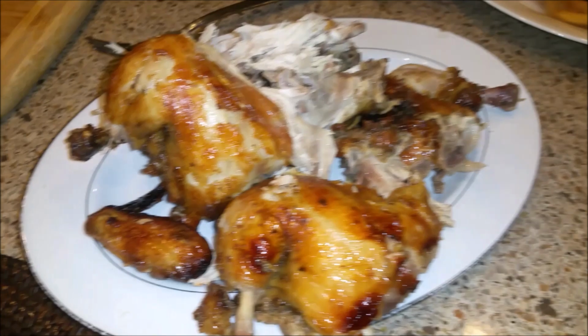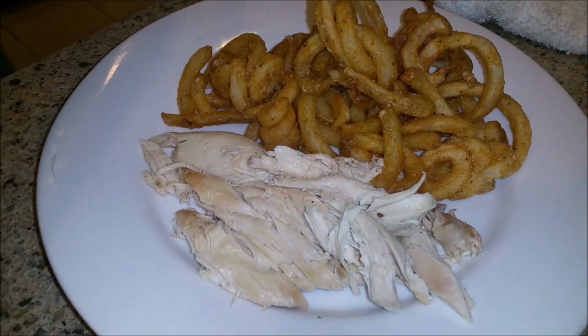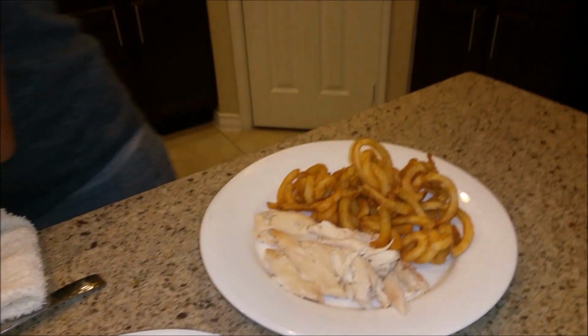Stay tuned. So this is my delicious chicken, as you can see. We've been cutting it up here, and I had to cut it out of the rack because I can pull it out, but I don't have adequate gloves to take it out so I don't burn my hands. That's right. So what I did was, you see, I took some of the chicken, the breast, because my husband, all he likes is the white meat. That's what I'm going to give him. I'm going to bring this up for him.